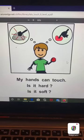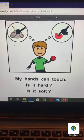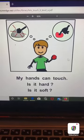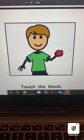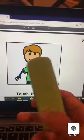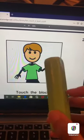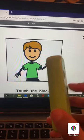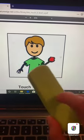My hands can touch. Is it hard? Is it soft? Touch the block. So right here I have my little block. If you can hear the noise, if you're touching something at home, the block is hard.